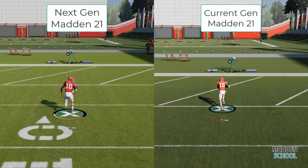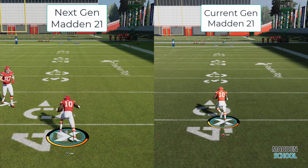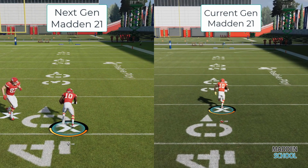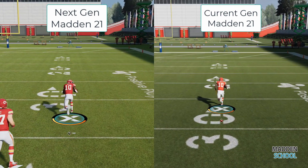And what you're going to see here is that Tyreek Hill on current gen finishes his 40-yard dash about 6 or 7 yards before the Tyreek Hill on next gen. But it really isn't that simple. As we go to a super slowed down version of this 40-yard dash, what you're going to notice is our current gen guy on the right gets his entire 6-yard or so lead from that first very split second when we snap the ball. He's already 6 yards ahead.